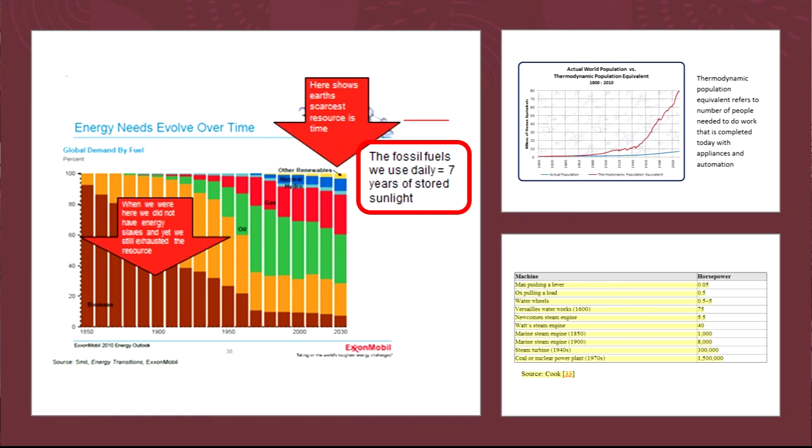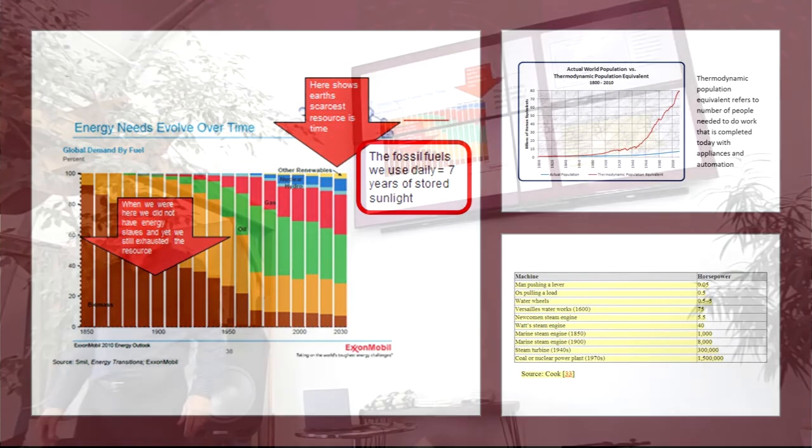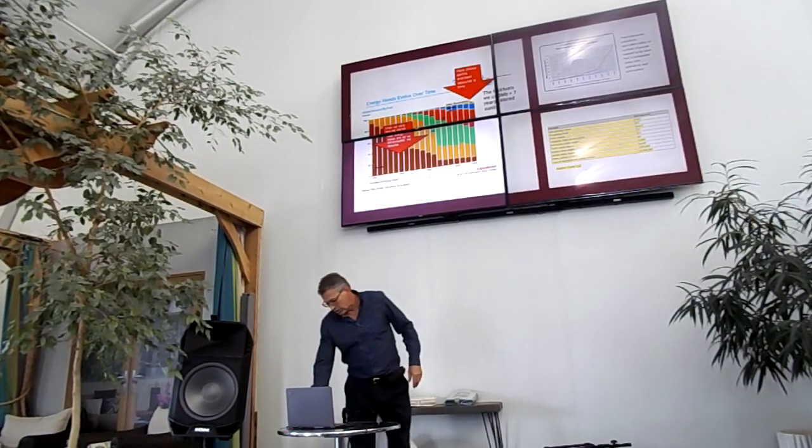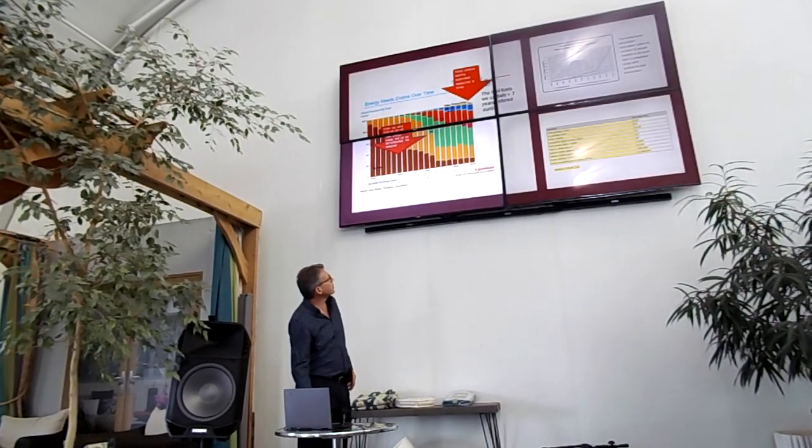We didn't stop using wood. Biomass is essentially wood, not entirely. We use less now, but in most other cases we use the same amount of coal, and we added oil. Then we used the same amount of oil and coal, and we added natural gas. We've only been using natural gas, believe it or not, for 50 to 70 years. It's not very long at all. Our grandparents can tell us, at least mine can, stories of when they didn't have natural gas.